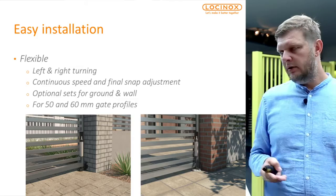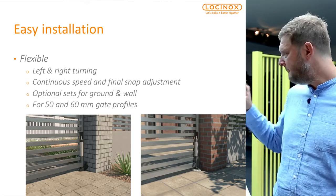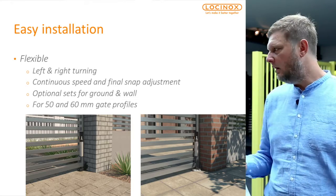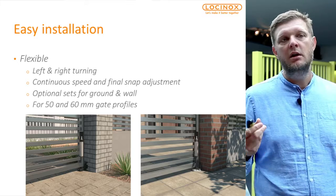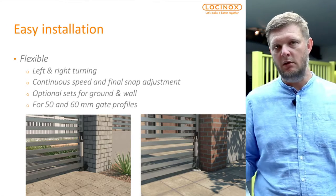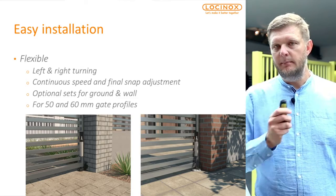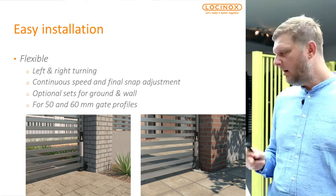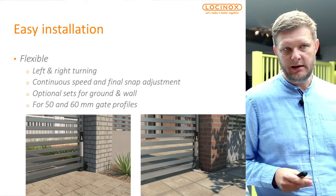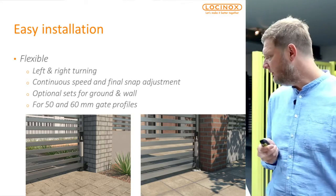Important, if you order the Interio, it will come with a pair of hinges for metal post. If you have a ground situation or a brick or wall situation, you can easily buy a set for ground or for wall. Two separate items can be purchased. Very important for you to know is that the gate profile should be 50 by 50 with 2 mil thickness, or 60 by 60 with 2 or 3 mil thickness. That is very important for you to know.